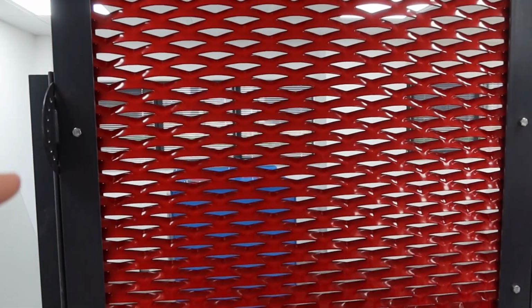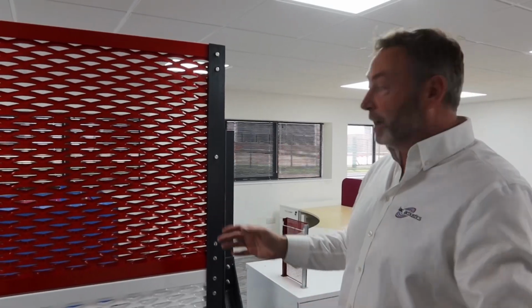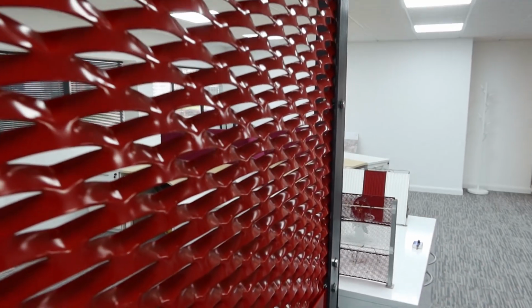Airport protection barriers. An aircraft parked at the terminal wants to back up, and then it starts up, and the jet wash might hit the terminal, or it might hit the road, or it might hit traffic. These things deflect the air upwards. So you can see the special shape. It hits it, and it turns it up at 60 degrees.